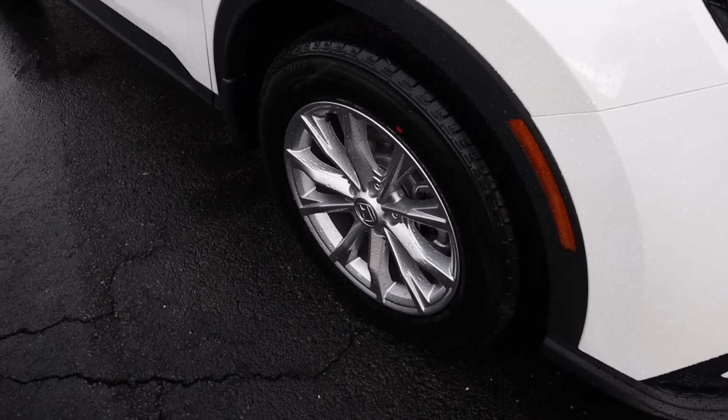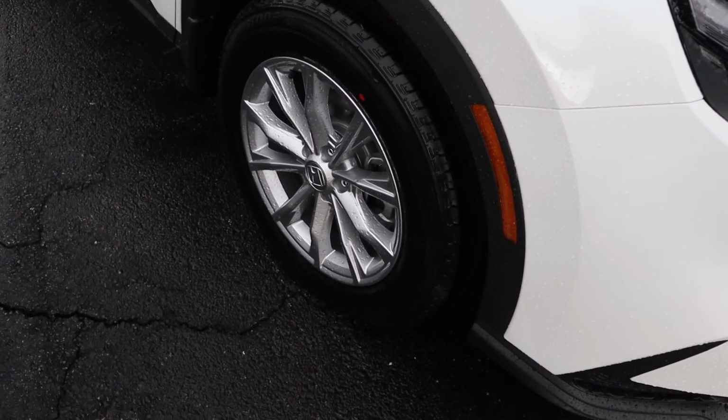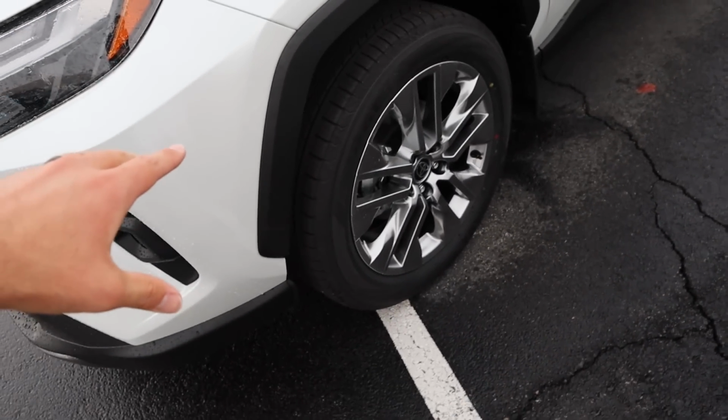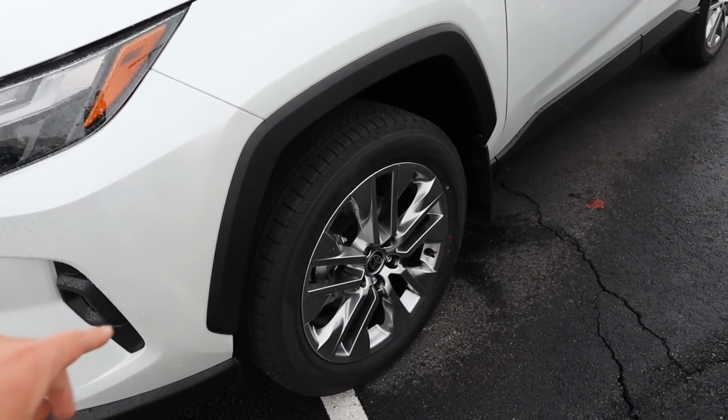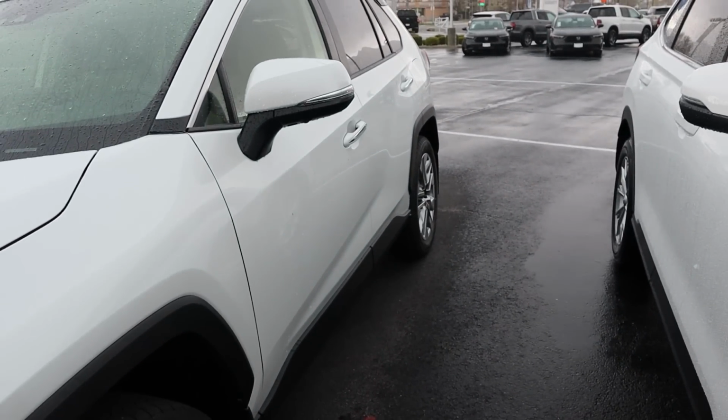Now when it comes to the tire and wheel setup, this particular CR-V has a tire and wheel setup of 235/60/18 in the front and in the rear. Whereas with the RAV4 here, you guys can see the tire and wheel setup is 235/55/19 in the front and over in the rear.